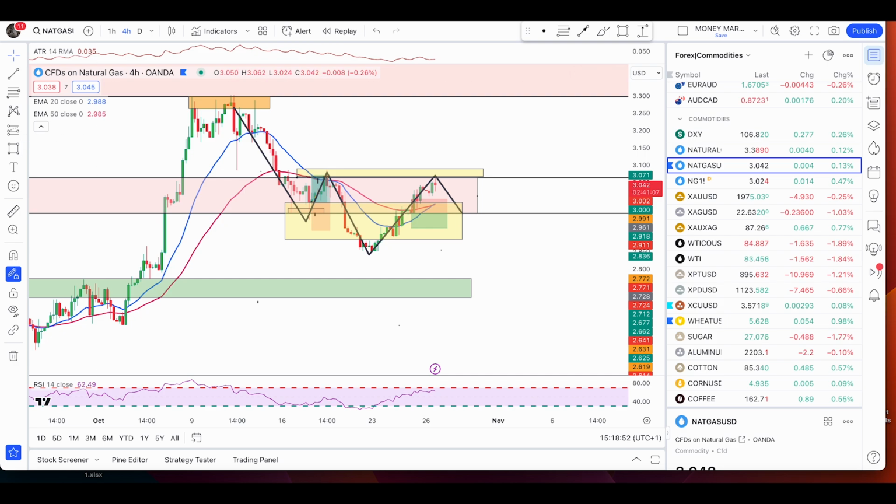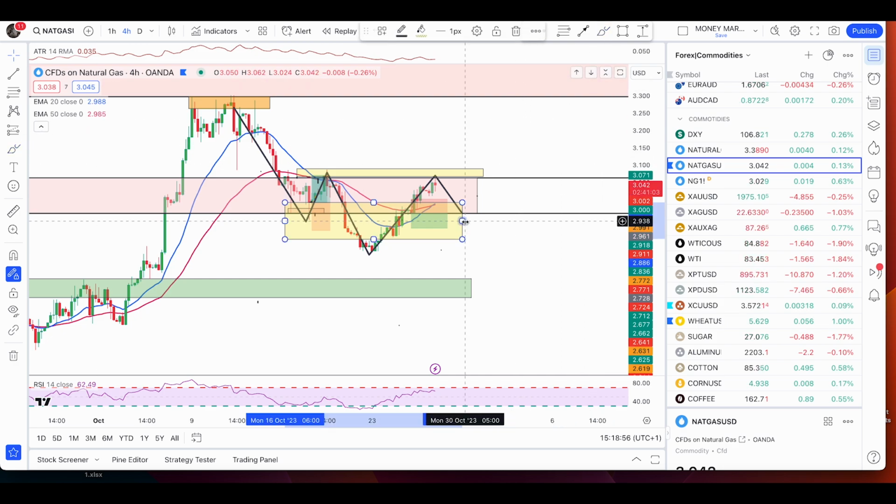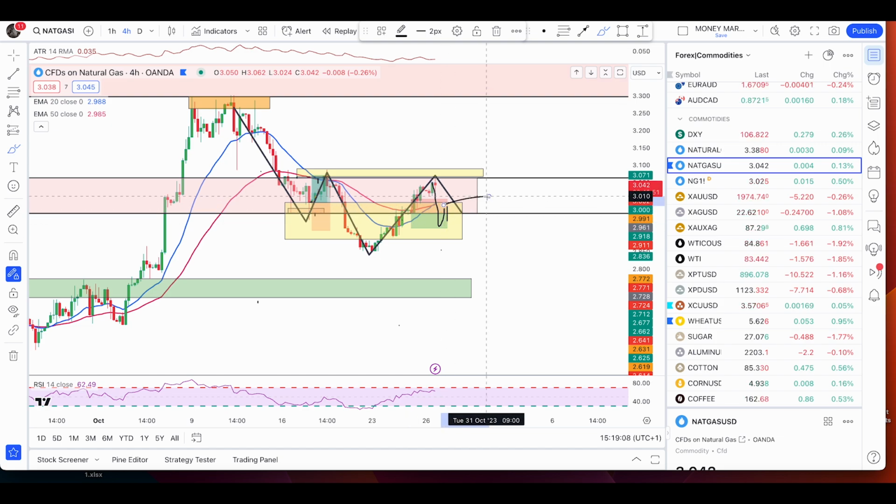Right here for Oanda traders, like I personally trade on Oanda, these are your termination zones. Right here, the number in blue 2.886 goes to 2.992, a termination zone from where I want to look for an entry with bullish engulfers or 382 candles. That is what I'm looking at within my termination zone. The price can go anywhere within this termination zone. If we have that with the entry, we are good to go long. So these are the conditions I'll be looking at. That will be my entry number one.